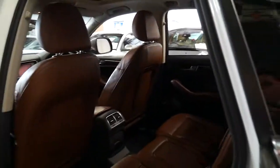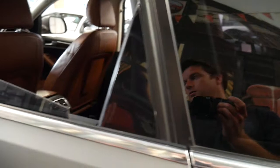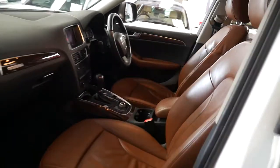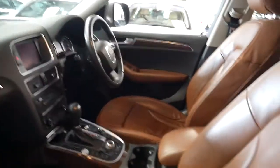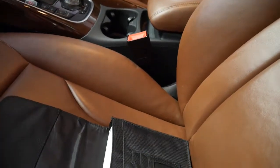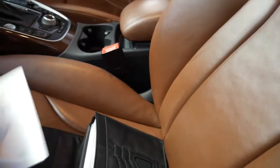It's also got the panoramic sunroof, side steps. Obviously, it's a quattro. We'll have a quick look at this service history. So it's got all the original books from when it was new. That's the service book there.